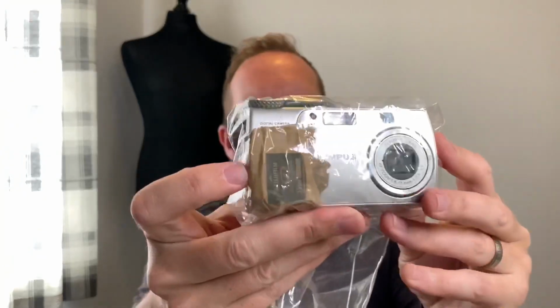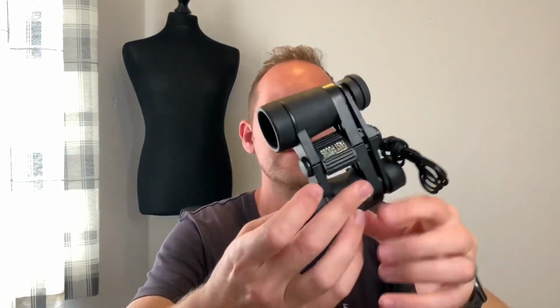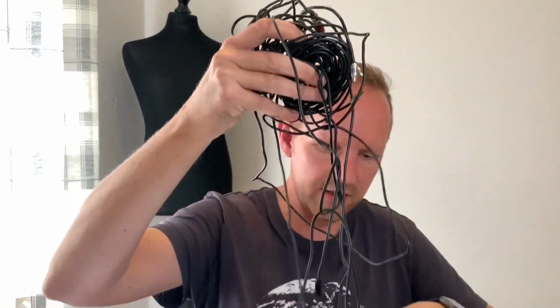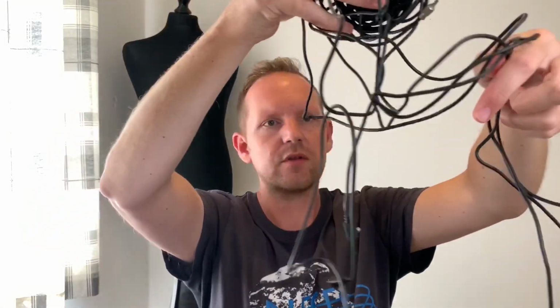There's an Olympus. Don't know the model number of it. An Olympus, and it's got a 32 megabyte card with it, so that's not bad. That could be worth a tenner. Some little binoculars here. No idea if they're worth anything. I don't know what all this is. There's a load of wires. I'll have to just pick the bones out of that.